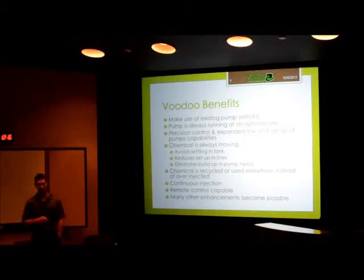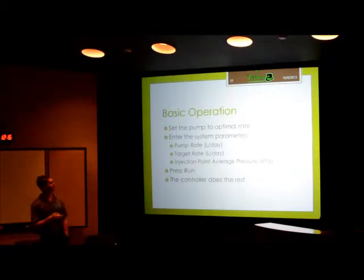Remote control capabilities. Our system is RS-485 Modbus compatible. So if you have existing SCADA on site, we can tie into your existing SCADA. You can have full control over your pump through SCADA. There's a couple other things we can do as well. Basic operations, very simple. I've dealt with a lot of operators and everything like that. Keep it simple, they'll like the idea, they'll use it. You make it very difficult, hard to use.